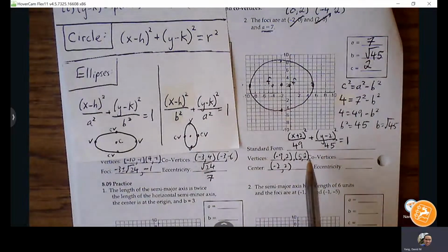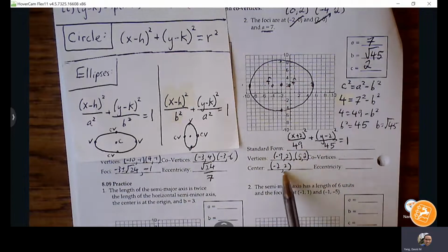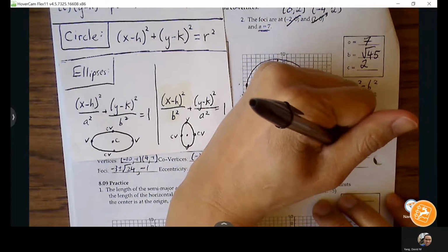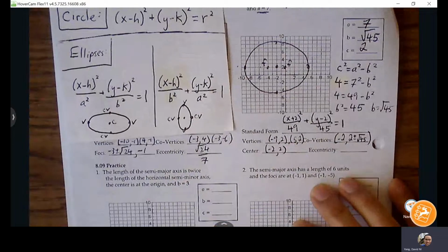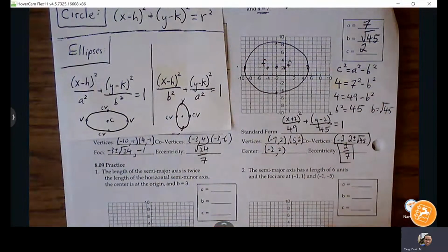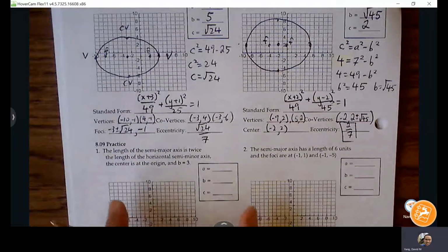Covertices, we know that covertices we're going to be moving up and down from the center, so we can just take that B value and attach it to that Y value of the center. Eccentricity is C over A. Okay. All right, let's do number 1 and 2 below just to get some additional practice, and then we'll move on to the next section.